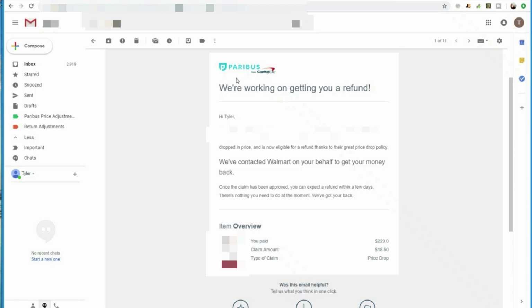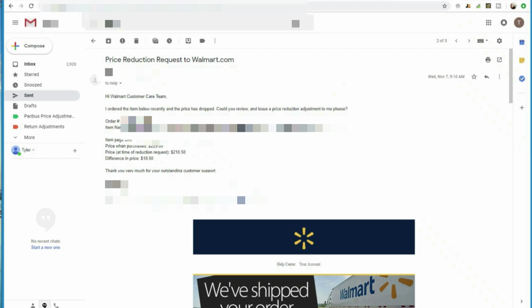So this is an email notification from Paribus saying that they're working on getting that refund for us, the one I just showed you. Now we'll go to our sent messages and see what they actually sent from our Gmail to Walmart to get this claim. So here's what the email actually looks like to Walmart. You can see it's got the order number, the price when purchased, the price at time of reduction request, and the difference that we want to be refunded.